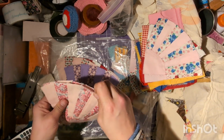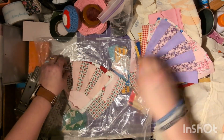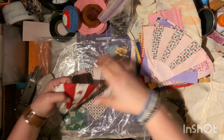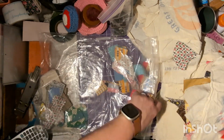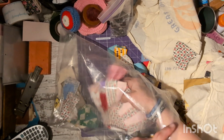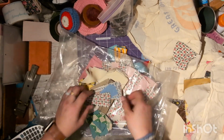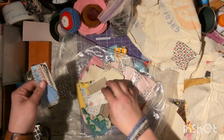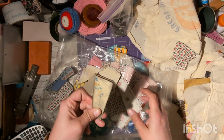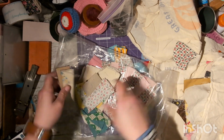I try to limit how much I'm taking in, because if you would see my shed, woo-wee, there's a lot of stuff in here. So, yeah, I'm trying to limit, but, you know, sometimes it's just hard when you find some cool things. And some of these things I don't want to go to a landfill. Ooh, there's kind of like a pattern on there.